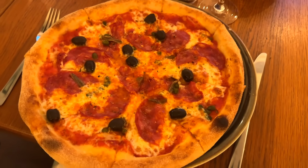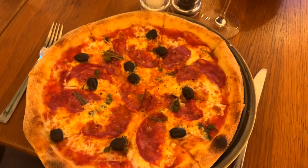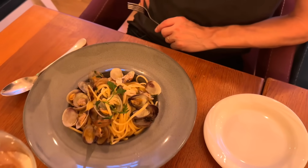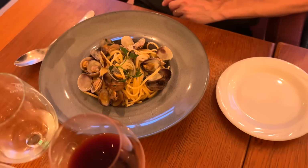My Diavolo pizza, which is way too big for me, has arrived with anchovy and spicy salami and olives. And you've just got anchovies. You're a bit of a purist, Antoine, aren't you? I really like this pizza. It's actually my second favourite pizza after the one that I've got right now. And Nick has ordered my favourite pasta dish, spaghetti alla vongole, which I didn't order because I figured I could try some of his. We've got back to the flat.